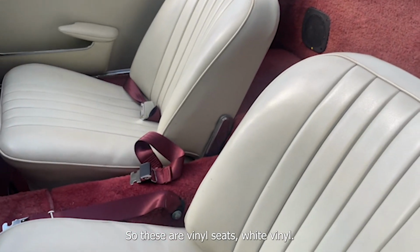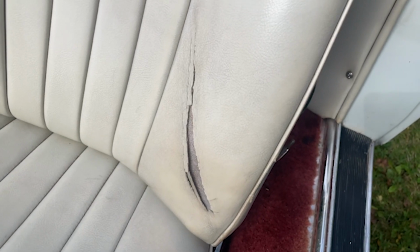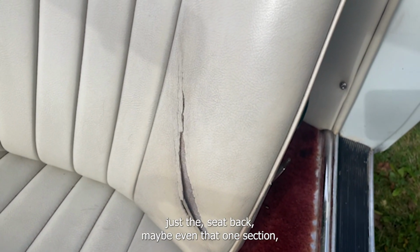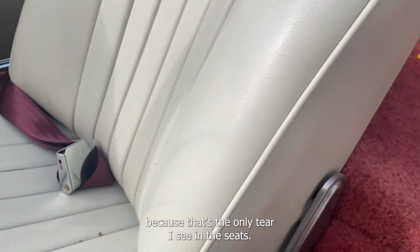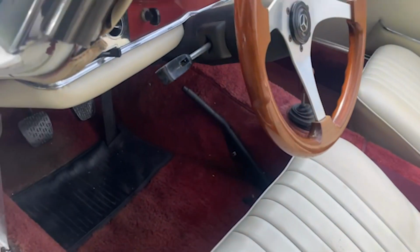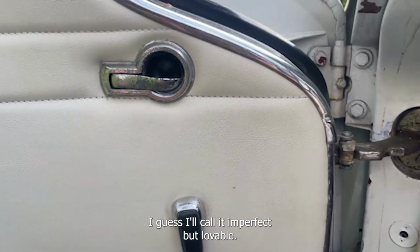So these are vinyl seats, white vinyl. And this driver's seat does suffer from a cut. So it'd be probably pretty easy to reupholster just the seat back, maybe even that one section, because that's the only tear I see in the seats. There's a little light cracking, I suppose, on the passenger seat. I guess I'll call it imperfect but lovable.